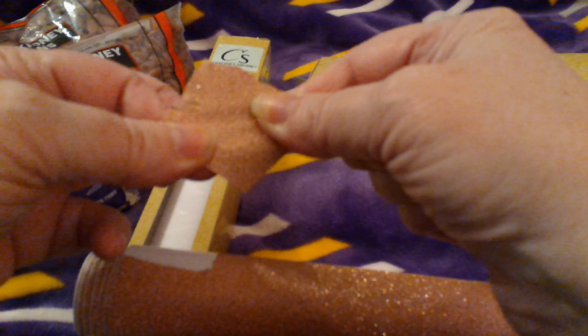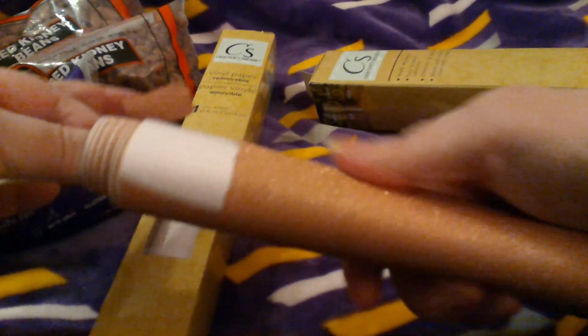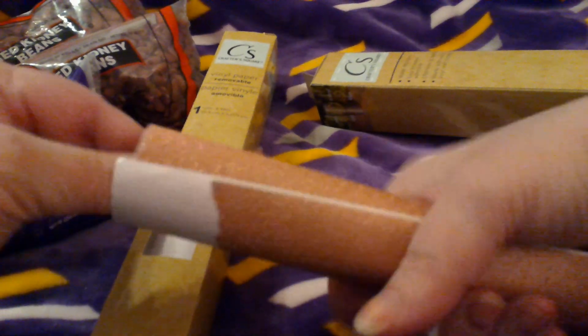Okay. So I guess it does tear. Oh, look at that. It will tear. This stuff will tear. Okay. But just so you saw that. And then to put it back in, you just twirl it. You hold the little cross paper piece in the middle, and you twist this and you tighten it up.